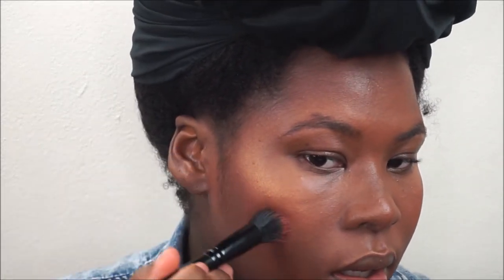And I'm using an e.l.f. stipple brush, and I'm just gonna apply that in between the highlighter and the bronzer. So, I love this shade for deeper skin tones. It's gonna add a great flush to your face. And this blush isn't overpowering, especially if you use a stipple brush to apply it.